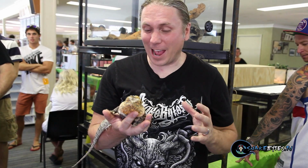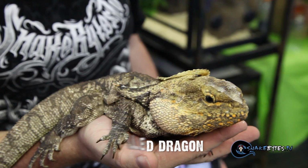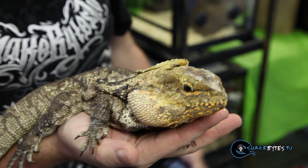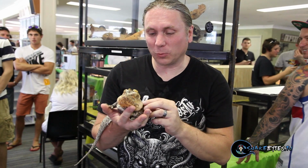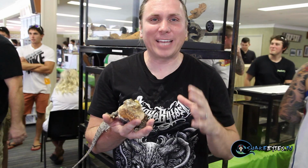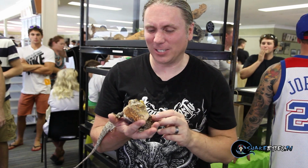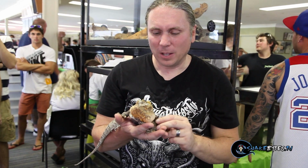All right, so these have always been one of my favorite animals. These are Australian frill dragons. They call them frillies, and they're really an amazing animal, mainly because they're known for this really big frill right here. Just look at that. Now, typically animals in captivity quit frilling up, but they certainly use this as a defense mechanism. When a predator comes up, it looks way bigger when it frills that big frill up.